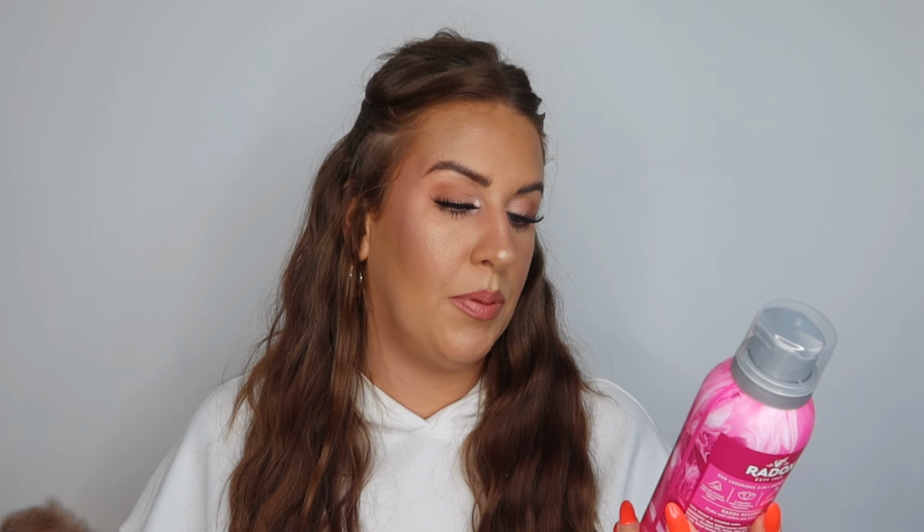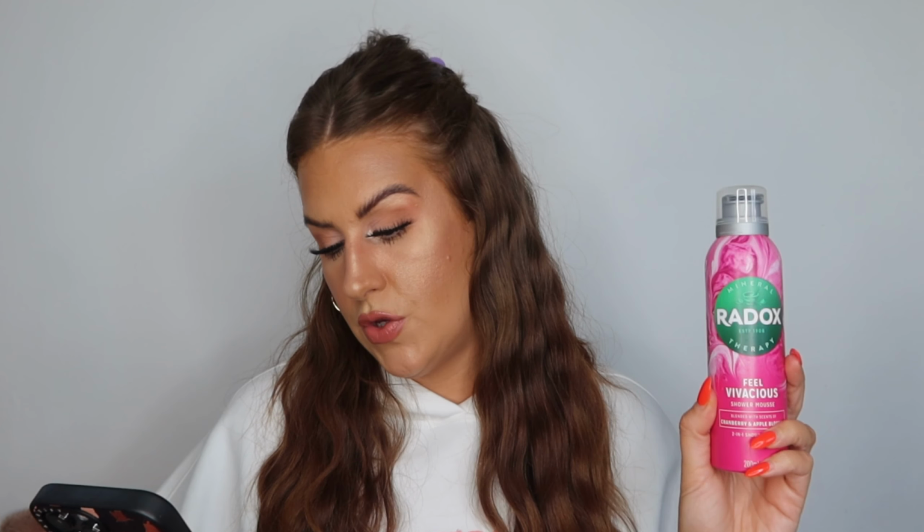Next up, on the same lines, I got the Radox Cranberry and Apple Bloom Shower Mousse. Really love these. Again, love them for shaving my legs. Lovely to wash with. Big fluffy cloud. I just really like them. Normally £2.99 and it's currently on offer for £1.49.